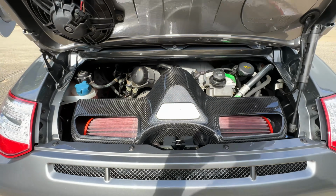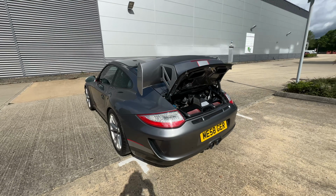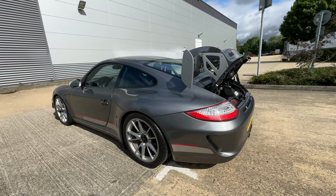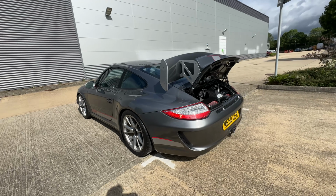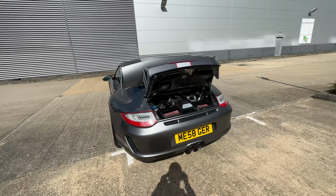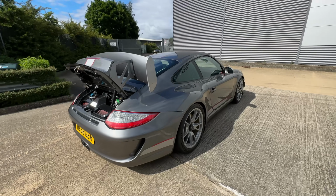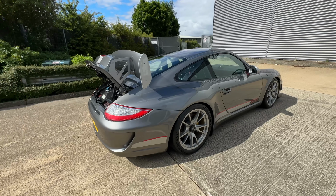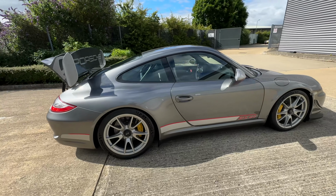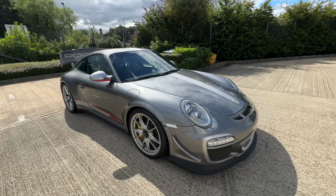Under the hood is a 4-liter flat six that makes 493 horsepower and 339 pound-feet of torque. 0 to 60 happens in 3.5 seconds and a top speed of 195 miles an hour. While they make a 3.8-liter, the 4.0 is the one to get. Limited in production, it also features almost all of the elements from the RSR race car's motor, like a lightened crankshaft and titanium connecting rods.